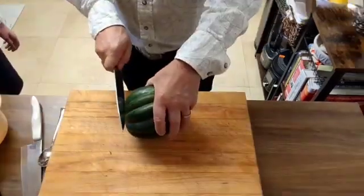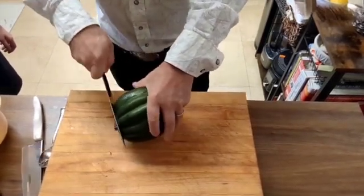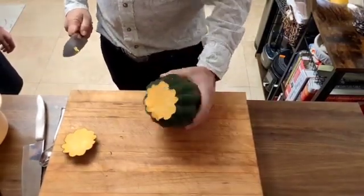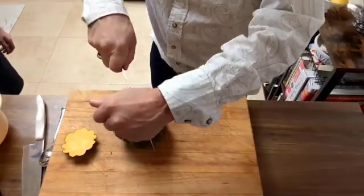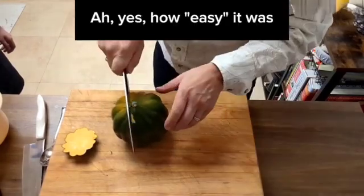Here's our next attempt. Okay, here we go. Now we're going to go back to what the experts said we should do. And you got to be very careful though to keep your hands away, but we're going to cut that top part off. See it? Okay. Now we're going to stand it up. This should be easier, we hope to God, because this is our third take.